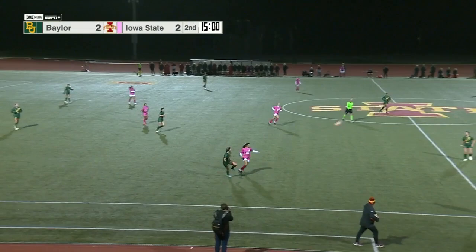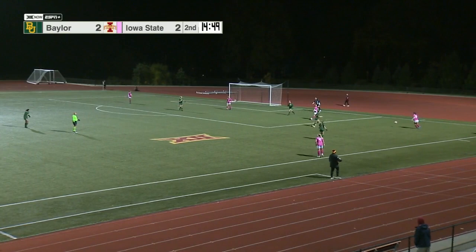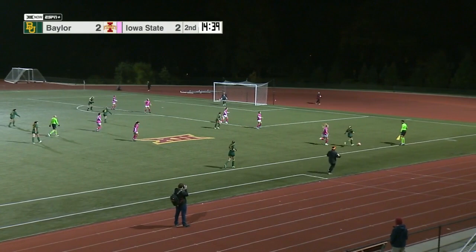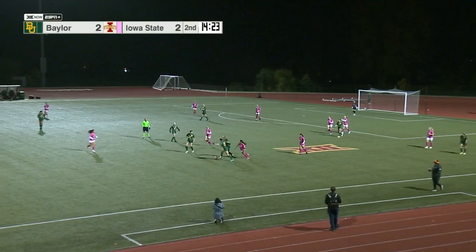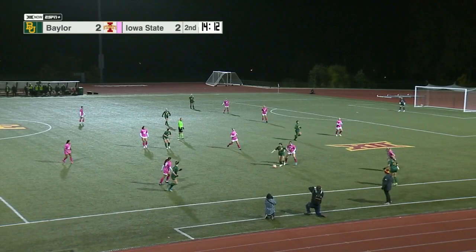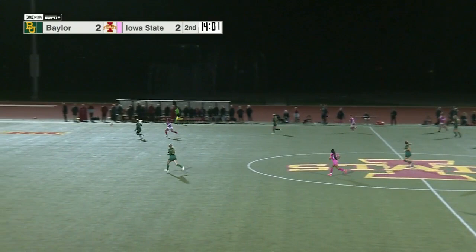Well, Colbert sends it east. It'll be played back by Steckelberg. Eva, one of the goal scorers tonight. Colbert. Patterson. Four against four. Good connections for the Cyclone defense there. Colbert. Quickly double team too. Colbert. Morgan Resage in there. She's had at least one shot. And this one's going to go all the way back to Trawick.